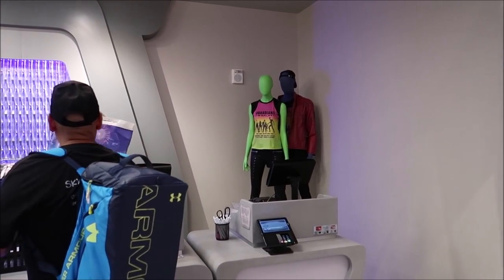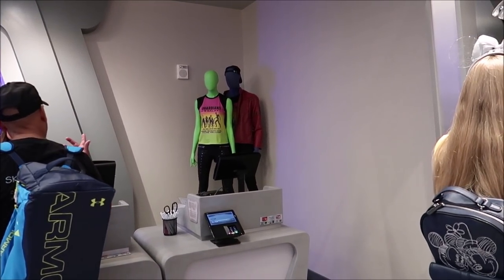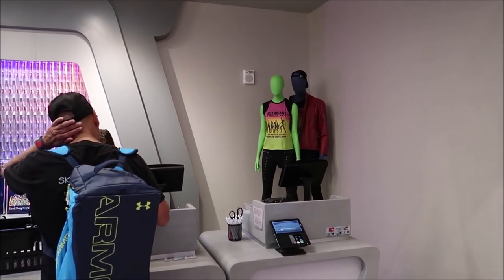Different colors to include Disney's inclusivity. Oh, I like that. Wow. As many people on the Nova Corps. Yeah. That is so awesome. That's a cool little fact.